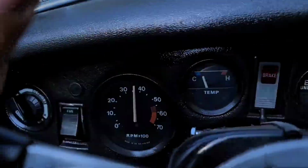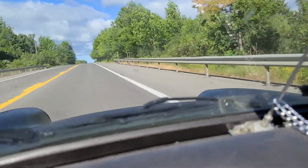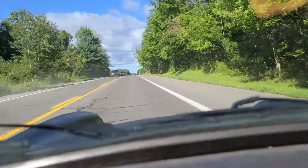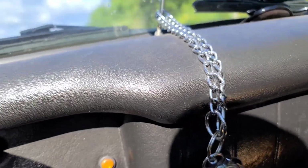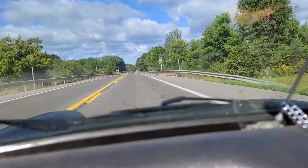60 miles an hour is halfway through the power band in its final gear just to go the speed limit. Feels like you're driving a go-kart. Everybody always says, oh, my car feels like a go-kart. No, this car literally feels like a go-kart.